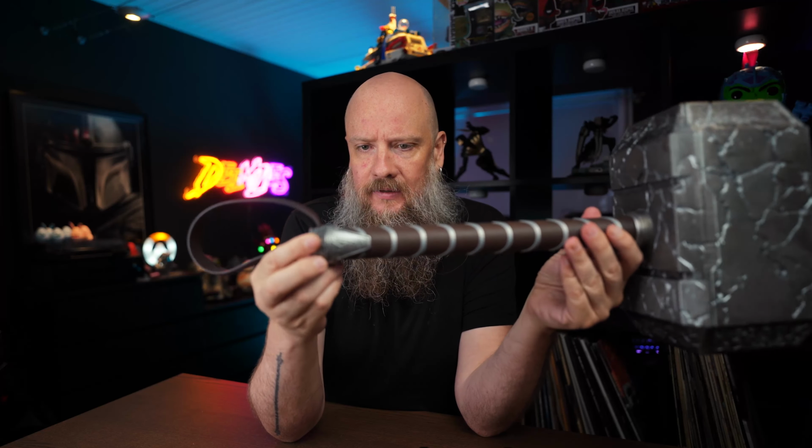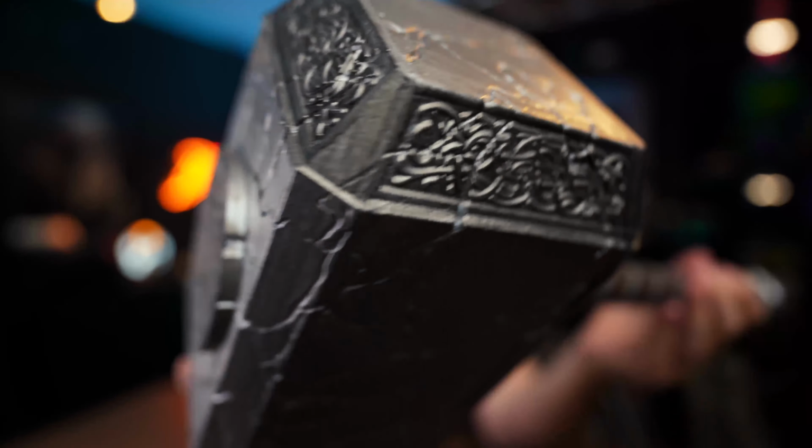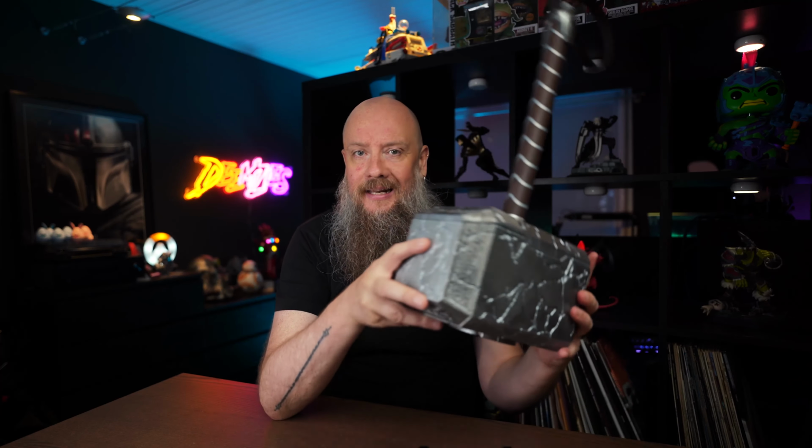Now that being said, it's on a 1-to-1 scale, which is impressive, and it has a lot of details. Look at this handle, for instance. There's the runes on top of the hammer, and then the decorations on the head. Apart from it being 1-to-1 scale and looking pretty nice, I think the most important thing about this one is that it lights up and it makes a lot of noise.